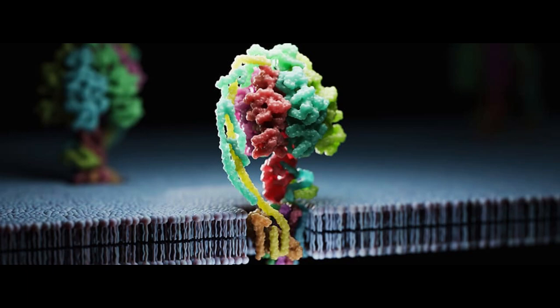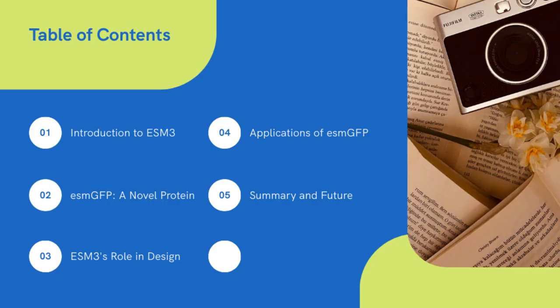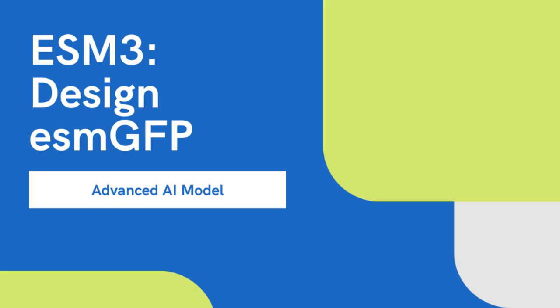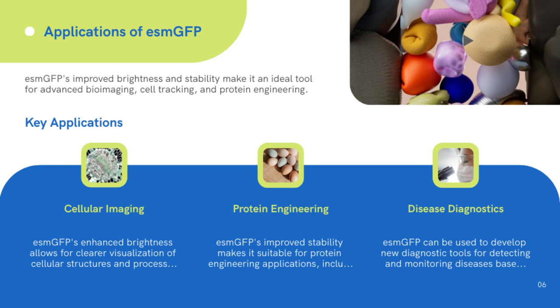So you could diagnose it earlier and monitor treatment better. Wow, that would be amazing. Are there other medical applications? Tons. Think about drug development. You could use glowing proteins to test how well new drugs are working in real time. Yeah. You could actually see if a drug is hitting its target and doing what it's supposed to do.